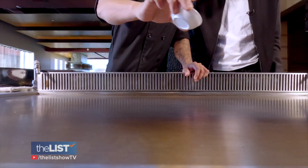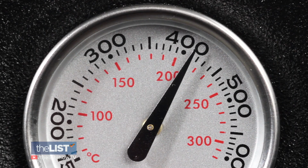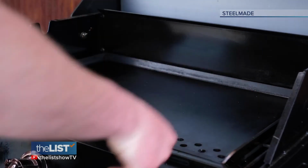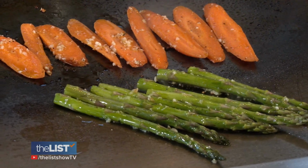You want to cook your veggies always in high heat. Why is that? If you cook your vegetables in low heat, you'll get that smushy texture. Jesse says to crank it to 450 to 500 degrees and recommends buying a flat top attachment that you can place on top of your grill. They're easy to find from makers such as Steel-Made Cookware. So your vegetables don't fall down. Oh, I've lost so many, especially asparagus. Yeah, I've lost so many of those to the fire.